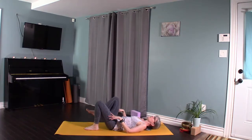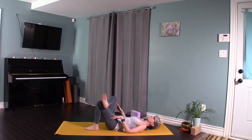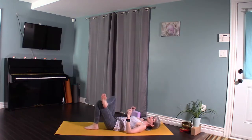Let's inhale our right foot way up to the sky like we're standing on the ceiling. And on the exhale, take the outside of the right ankle and rest it on the left thigh. This figure four twist. We did a figure four twist with our upper body in child's pose and do a figure four twist with our legs now.